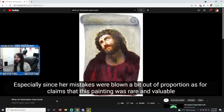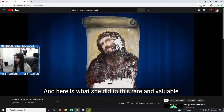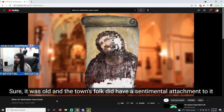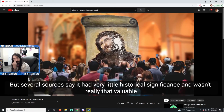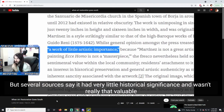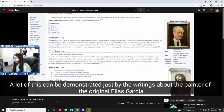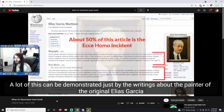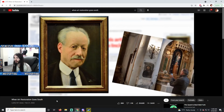As for claims that this painting was rare and valuable, and here is what she did to this rare and valuable painting. Sure, it was old, and the townsfolk did have a sentimental attachment to it, but several sources say it had very little historical significance and wasn't really that valuable. A lot of this can be demonstrated just by the writings about the painter of the original. Elias Garcia Martinez is pretty much only known because of the botched restoration.